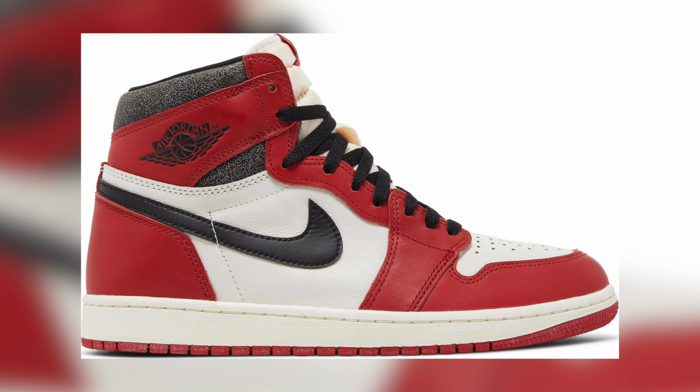You know, I know this is an OG colorway, but I'm personally more of a Bred or Royal 1 kind of guy. Chicagos, again, are really cool, but I wouldn't spend more than $400 for these. And I'm genuinely curious to see what the prices are gonna look like once these things drop, because 500,000 pairs, that is a lot of pairs. But again, high demand. So overall, I feel like this shoe is going to be one of the most difficult pairs to get despite the high stock numbers.